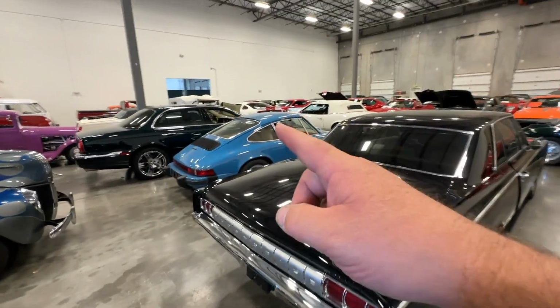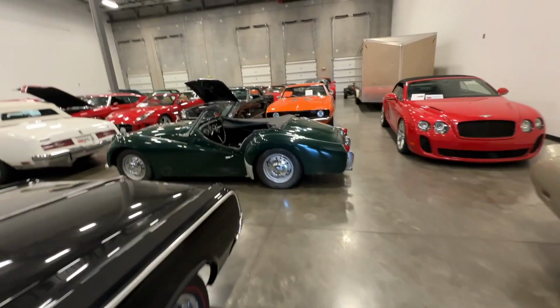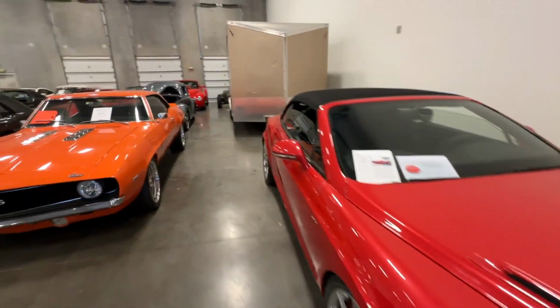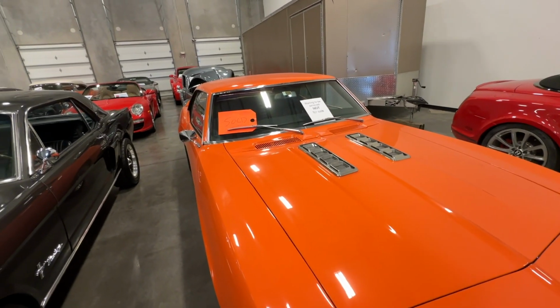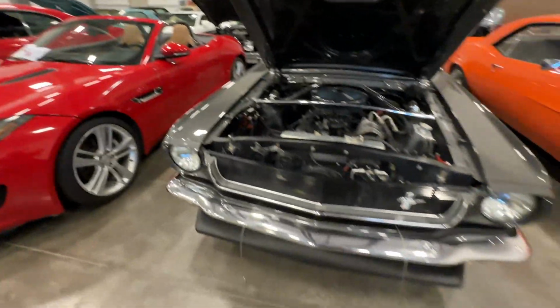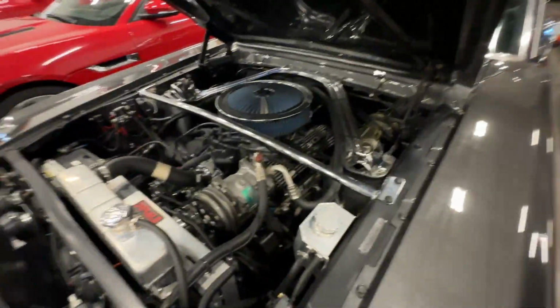And I mean, they've got just Porsches up the butt. There's a bunch of them on the other side over there, GT3 RSs, stuff like that. Got your Bentleys over here, Camaro SSs. Oh, this one's already sold, waiting to be serviced. And then you've got, look at this, Mustang with a 302 in it. A 302. It is a 302. Bam.